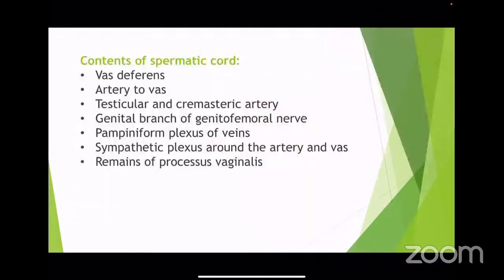That is also important because while dissecting the sac from the spermatic cord, we should know that the vas deferens should not be ligated, the artery to the vas and testicular artery should not be ligated, and the nerve should not be ligated. Why? Because if you are ligating the artery to the testis, or cutting or tying the vas deferens, the patient will have atrophy of the testis later on.